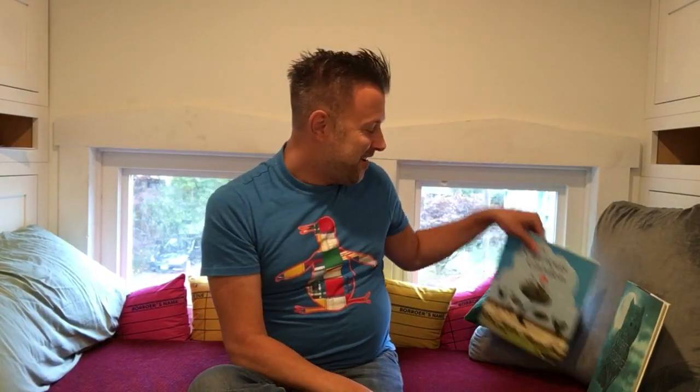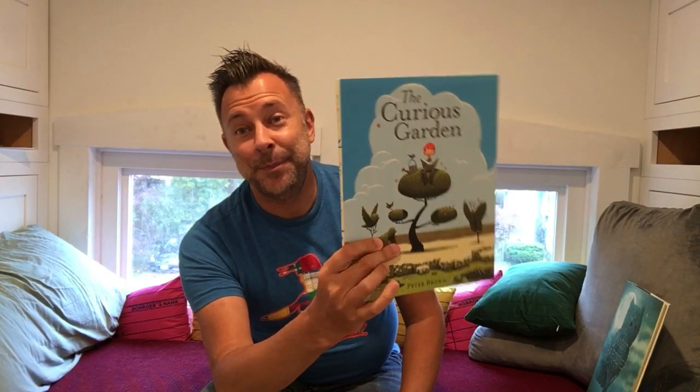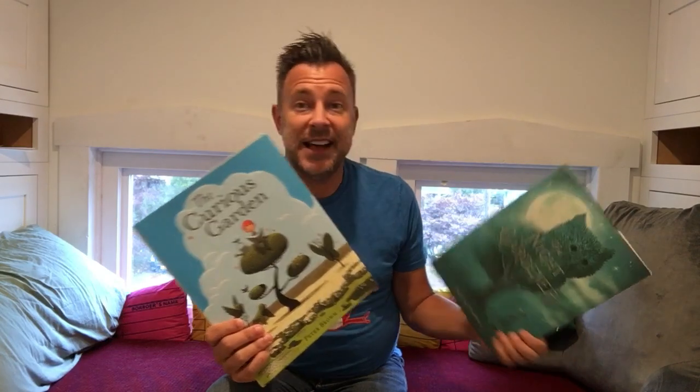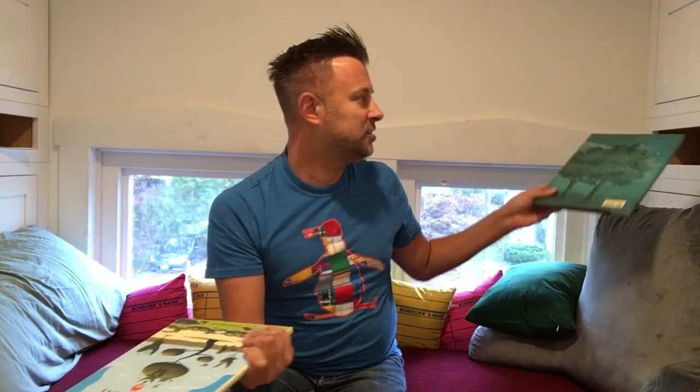Hey everybody, our book today is The Curious Garden by Peter Brown, and we read a book last week by Peter Brown. It was You Will Be My Friend, where Lucille makes friends with the pink flamingo. This book reminds me of a book we also read last week, The Night Gardener, which I loved for its illustrations and its story. What a great story, what great pictures.